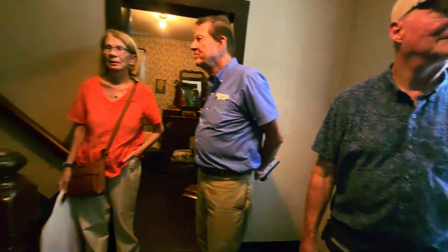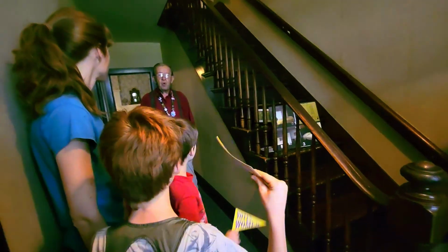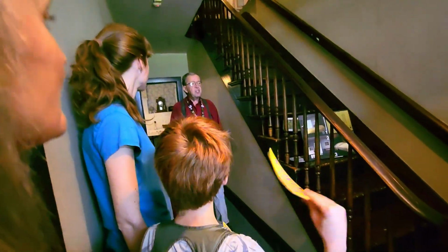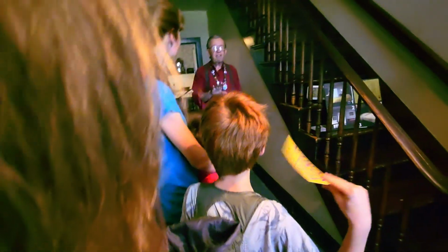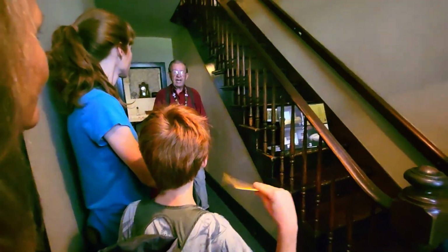Well, folks, my name is Jim. I'm going to be your guide through the home of David and Ida Eisenhower, Dwight's parents. Dwight grew up in this home from the ages of 8 to the time that he was 20, when he left from this home to go to West Point. Any of you are welcome to take photographs as long as there's no flash.